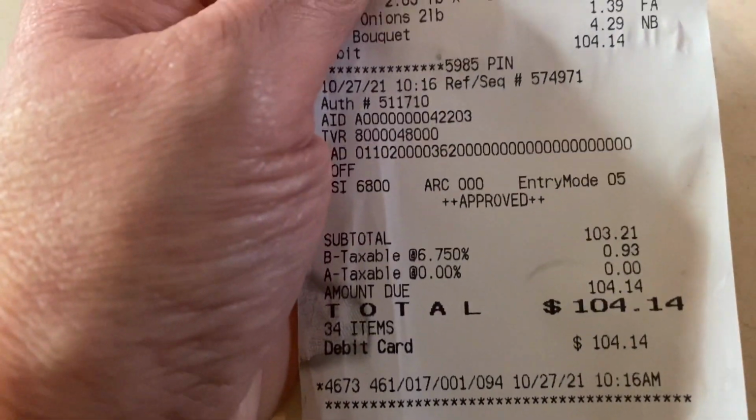I almost always buy myself half a dozen roses, and they're $3 and change. Well, guess what, guys? I didn't look at the price. They are now up to $4.29. So my total was $104.14 for Aldi.